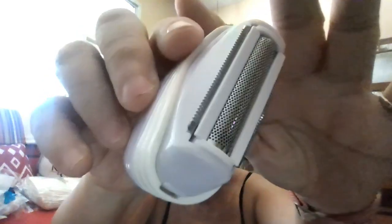Oh, these are going tight. Okay, tight is good, right? As long as it works, tight is good. Let's see, let's see, let's see. All right, slide it together. Oh, it's running. You probably can't hear it. Baby, can you hear it? It's running. Hold on, let's see if it's going to work.